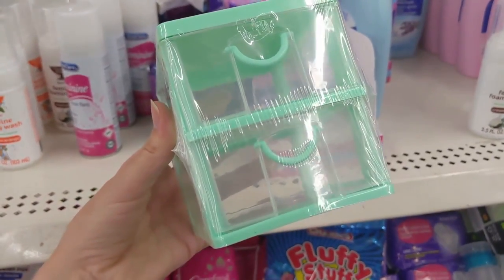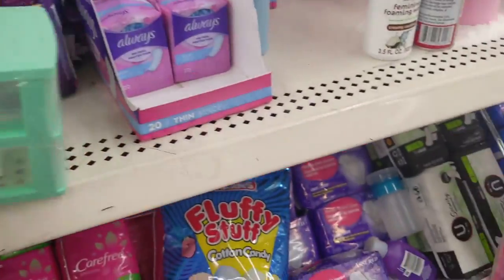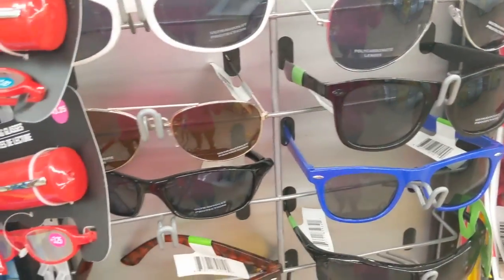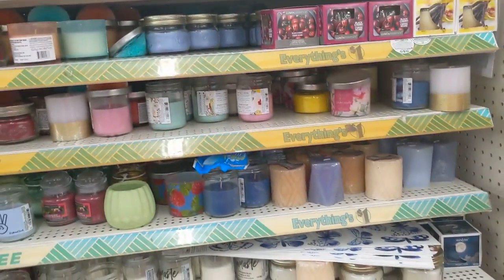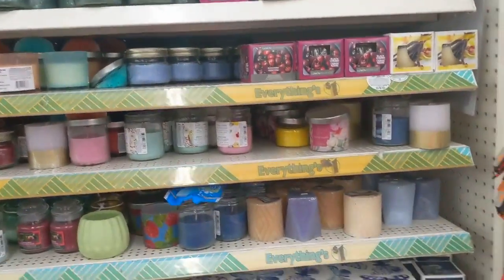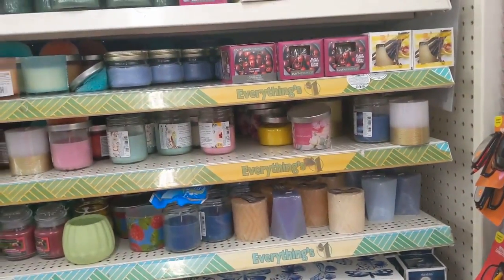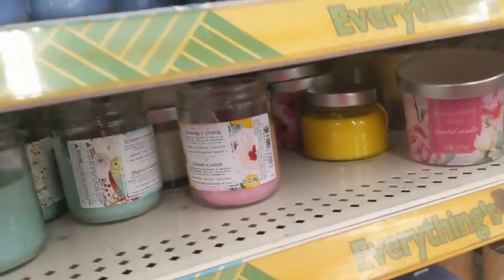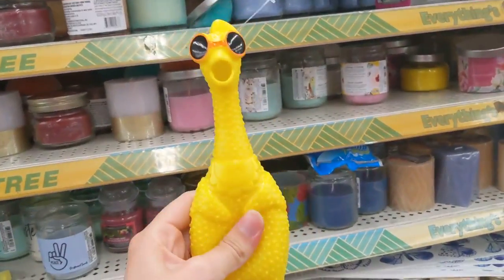Tiny organizer for tiny things. Or glasses for light sensitive, or where that came from. I feel like I overpaid for my pair. The pièce de résistance for the olfactory stimmer. We have a whole range of scents to sample here, and low risk, it's just a dollar. Also, rubber chicken.